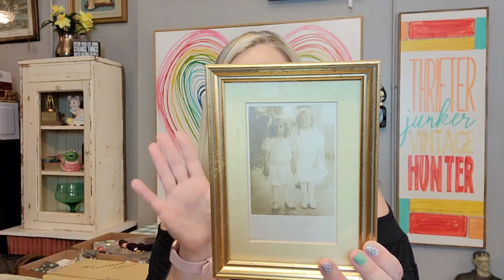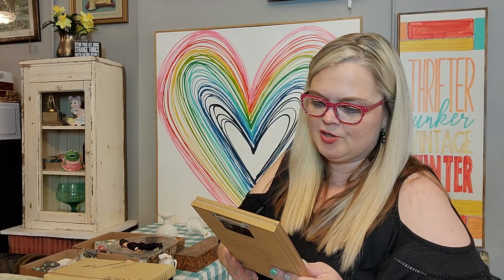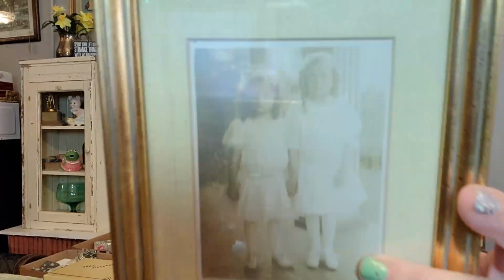Now, this one was also professionally put in a frame in Tennessee. But there's a note written on the back, and it says, "This came out of an estate sale that we attended in Chattanooga in 2004. One of the children is the woman whose estate was being sold. It would have been the early 1900s." So I thought that was kind of neat, these 2 little girls in a very nice frame.